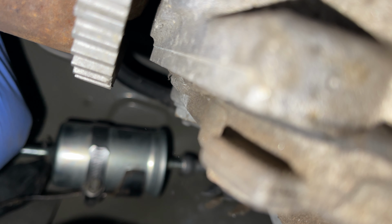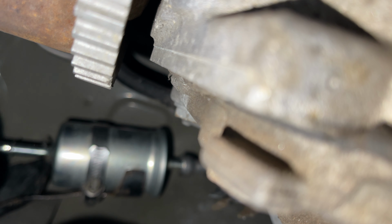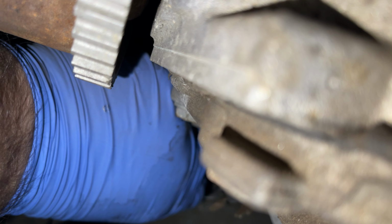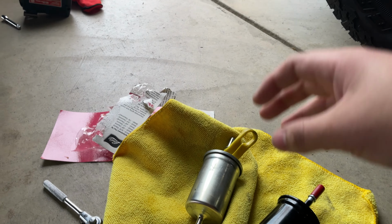There it is. Woo! Oh shit, there it is, there's fuel. All right, one side done, and time to get the other side. All right, guys, so as you guys saw, there is literally very little room down there.